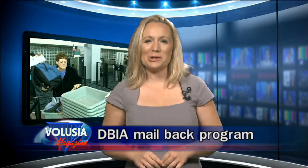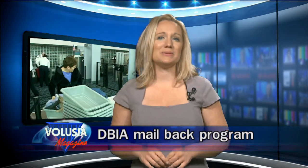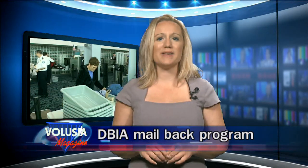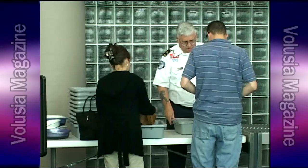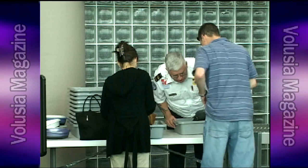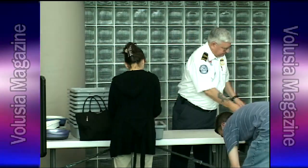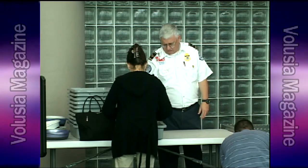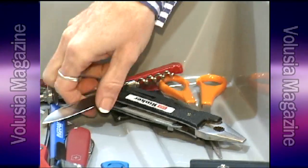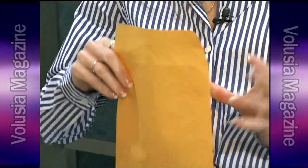Flying Daytona Beach International Airport is just plain easy, and it also has a unique mail-back program to help passengers if their valuables are flagged by security screeners. When Daytona Beach International Airport security checkpoint screeners request passengers surrender items that cannot be taken on board the aircraft, instead of parting with those items forever, passengers are given the option of placing the prohibited object in an envelope, addressing it, and dropping it into a collection box.